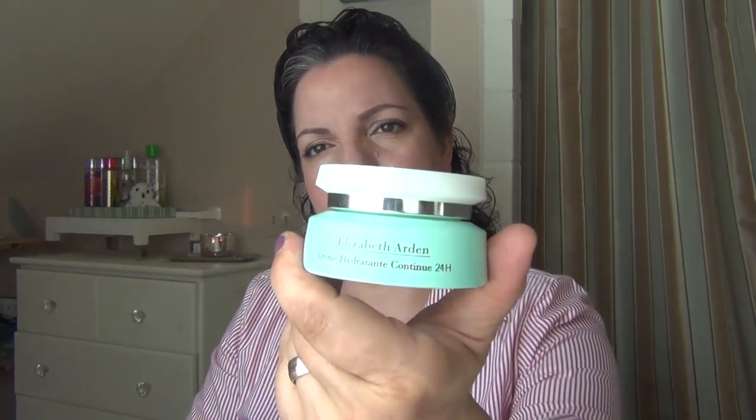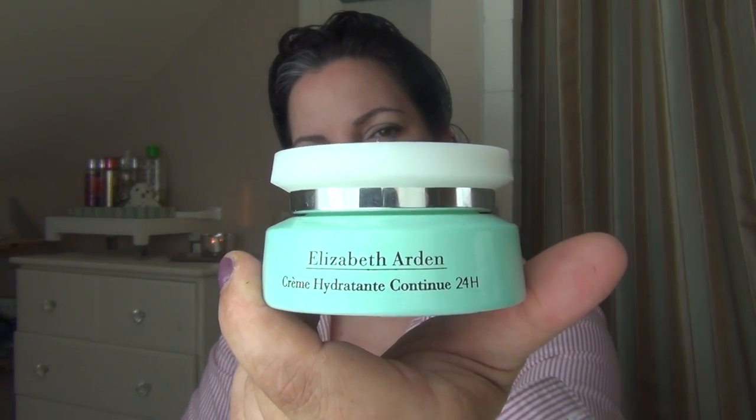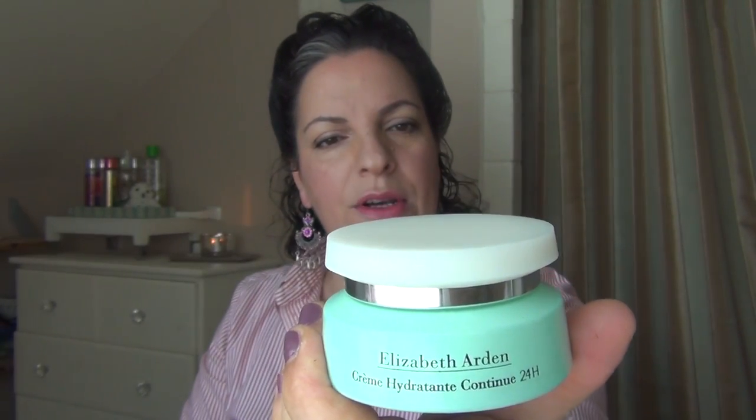There's a little bit of a mix today of brand names and drugstore items. So I'm going to start with the brands. Total impulse purchase, I went to TJ Maxx, and you know that TJ Maxx has a section for cosmetics, sometimes makeup, but mostly face items. And I purchased these Elizabeth Arden Crème Hydratante Continue 24 Hours, that's a hydrating 24-hour cream. So I bought the face one, that's the regular. Oh, here's the name in English, Elizabeth Arden Perpetual Moisture 24 Cream.